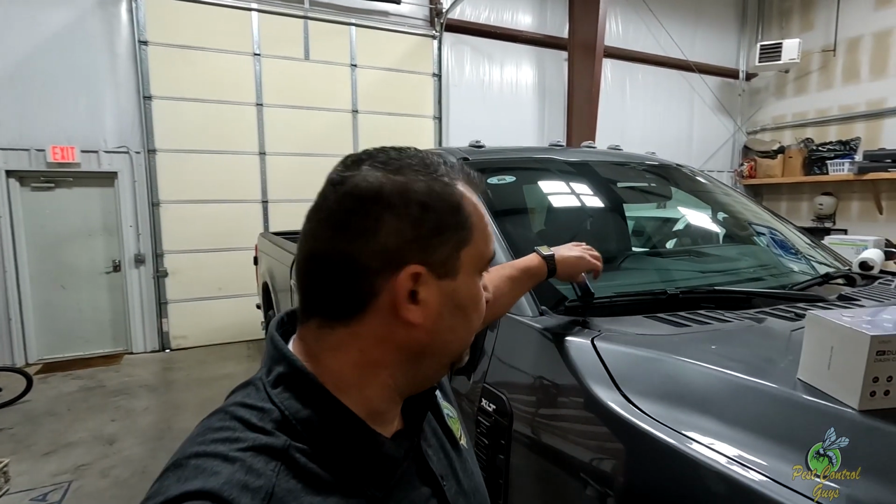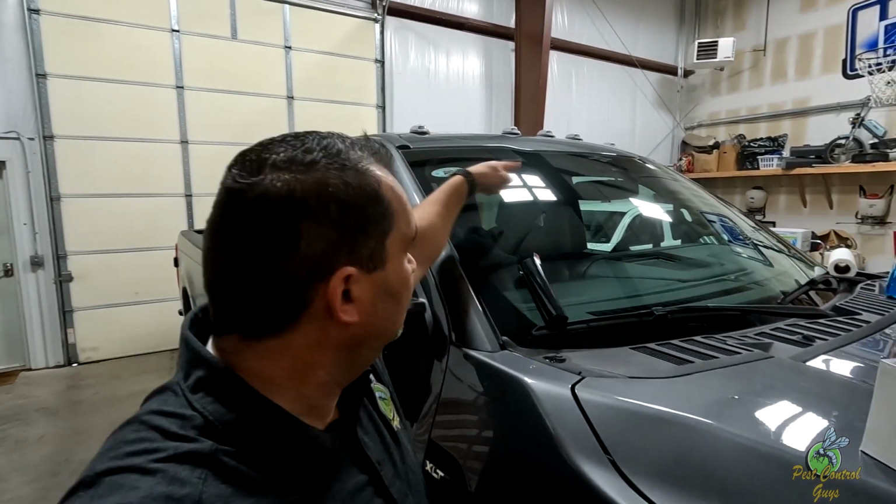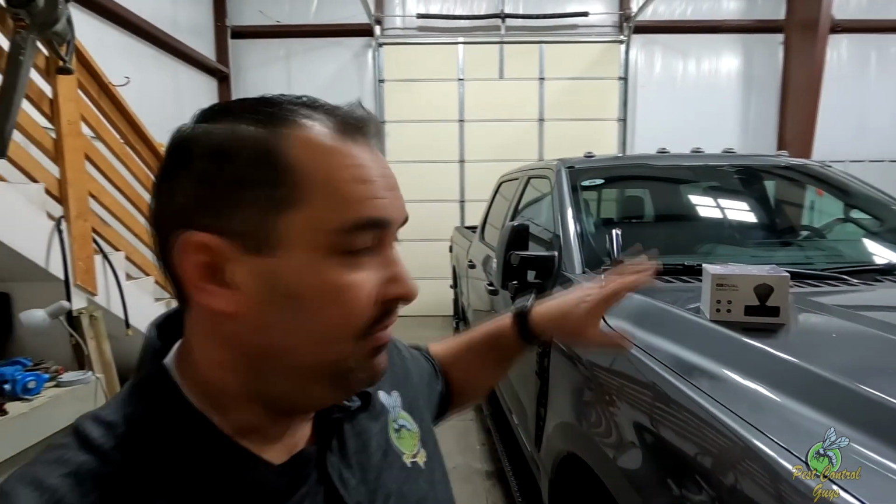So the bottom is going to be a straight edge. That's why I like this pre-cut straight edge. But the top is going to have to follow some stuff on the inside. So we'll lay it out, cut it with it on the outside of the windshield, go ahead and peel it, put it on the inside.